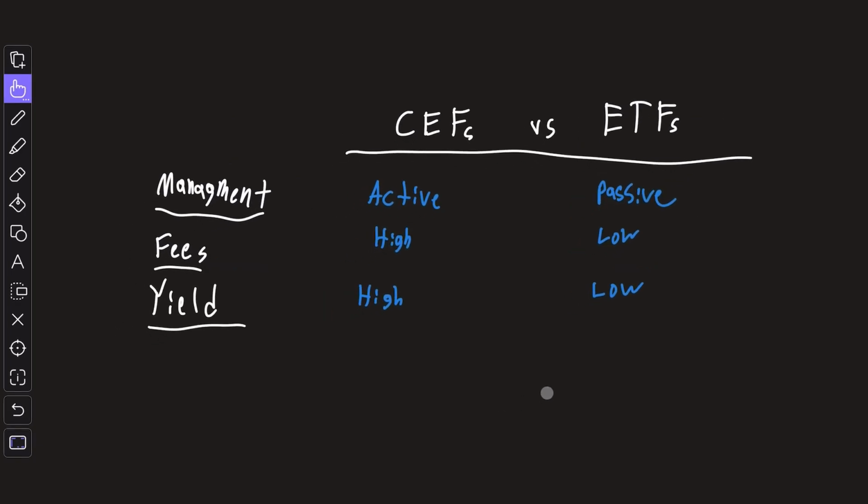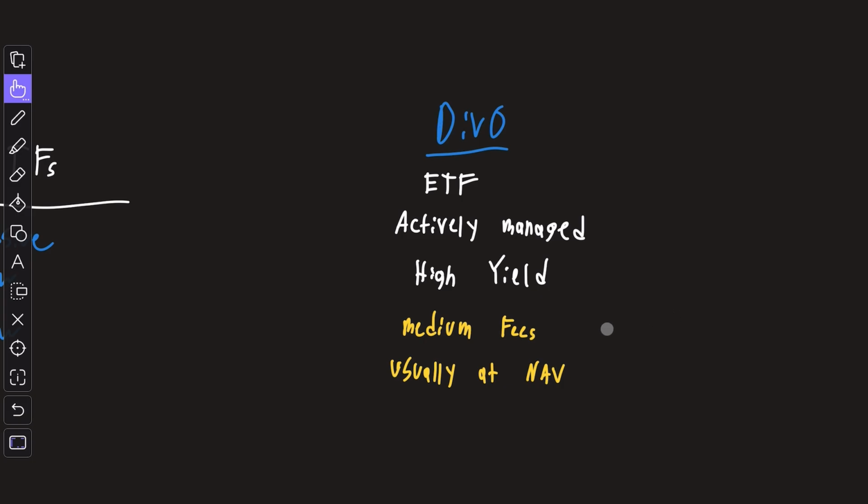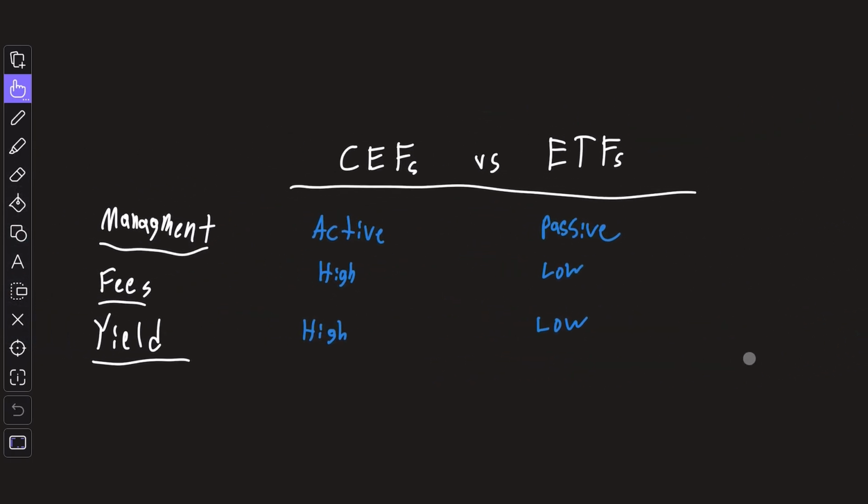So if you remember, for our purposes, these are the major differences between ETFs and closed-end funds. But when it comes to funds like DIVO, yes, it's an ETF officially, but it's actively managed. The dividend yield is very high for ETFs. The management fees are kind of modest, and they usually follow their NAV very closely, so you don't have to worry about the shares trading at a premium or discount like you do with closed-end funds.